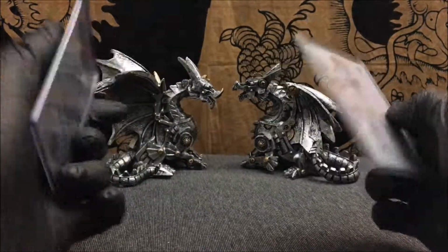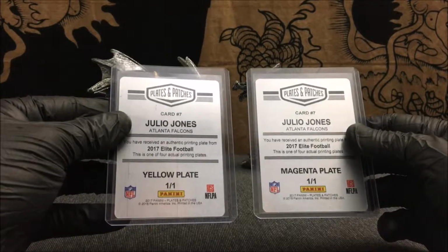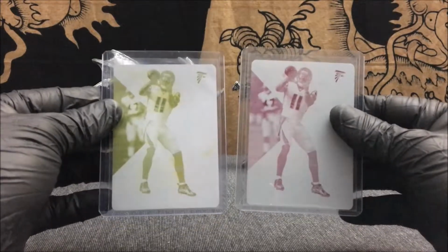So this is a nice 2017 Plates and Patches coming from the 2017 Elite printing plate set, magenta printing plate and yellow printing plate 101s of Julio Jones. Sweet lot I have listed now.